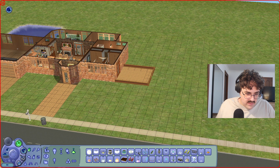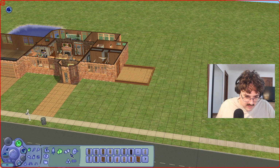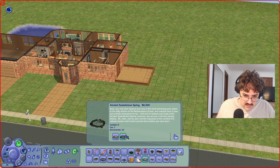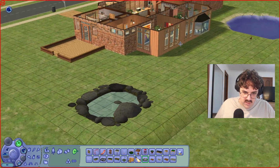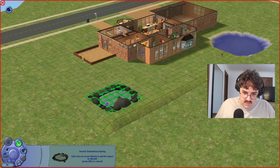And then I don't know if it's a bit overkill, but I really want to have the hot spring. I don't even know what category this hot spring would be in. It's in recreation. I guess that makes sense. But yeah, this happened in my other build. When I got the hot spring out, it got really laggy. And I was like, what? Why are you getting all laggy on me? But I think this could be really nice.